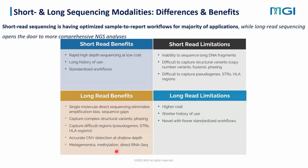Whereas the major limitation of the long-read sequencers is that they have a very short history of usage. That's why, especially for the nanopore technology platforms, the standardized workflows for clinical samples are very, very few. So that's why the majority of diagnostic companies are not really using long-read sequencers for clinical samples. The quality of the data is good, but it is very difficult to achieve Q30 or Q40, especially for the nanopore technology platforms.